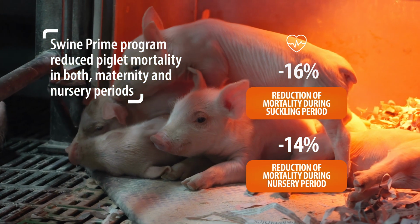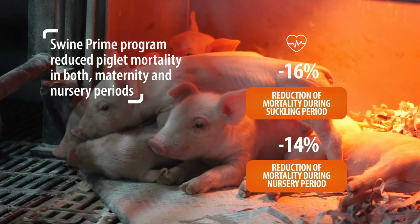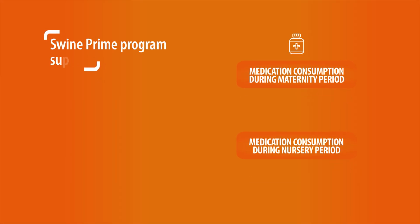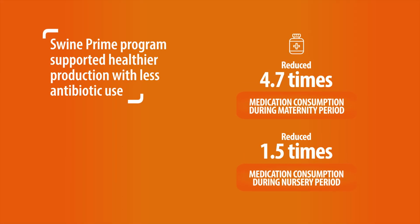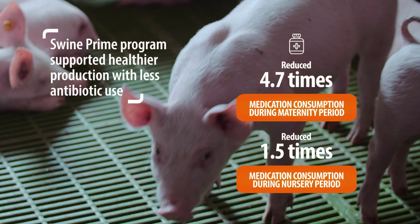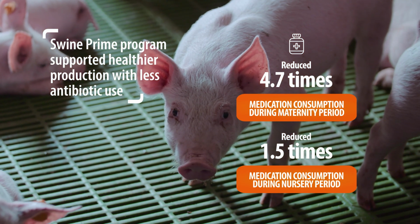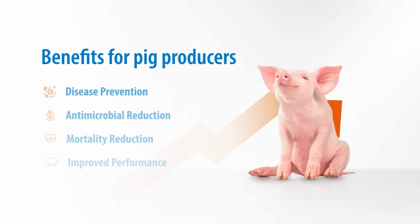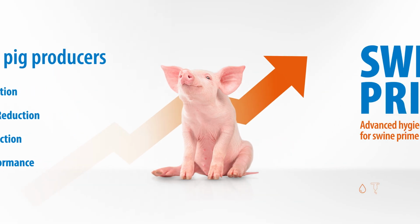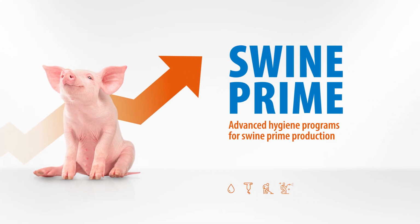Mortality reduced by 16% and 14% in the maternity and nursery periods, while medication use is reduced by 4.7 times in maternity periods and 1.5 times in nursery periods. Swine Prime helps prevent disease, reduce the use of antimicrobial medication, lower mortality rates, and improve performance. Discover the benefits of Swine Prime for your farm.